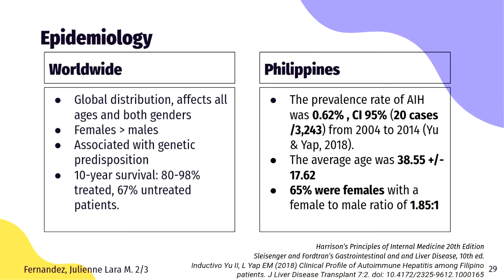For the epidemiology, autoimmune hepatitis has a global distribution which affects all ages and both genders. However, similar to other autoimmune diseases, females are more likely predisposed than men. The occurrence varies among ethnic groups, and it has been associated with genetic predispositions that can differ between races and between age groups within races. On estimates of the natural history, the 10-year survival is 80 to 90% for the treated and 67% for untreated patients.